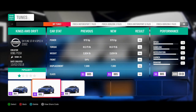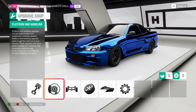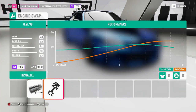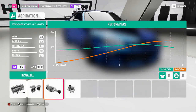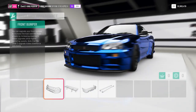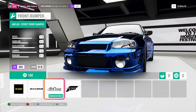So let's get right into the all-wheel drive and show you guys what I did to it. It's a learning experience because I don't even remember what I've done to it. So apparently I could look in the engine compartment, but I had the 6.2 liter V8 with the stock drivetrain and a supercharger, bringing that total up to 970 horsepower, and it weighs 2,600 pounds, so it's in the light and heavy range to me. So I got the top secret front bumper. Here's Nismo, and here's the other one. That is just hideous to me.